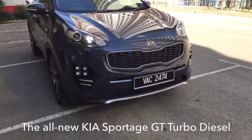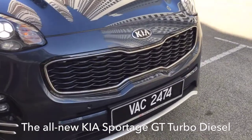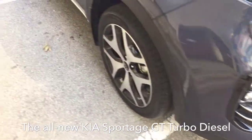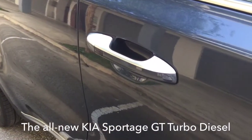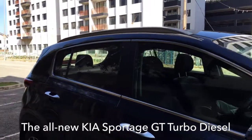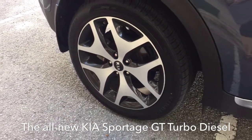I say stand up, it doesn't mean that it is appealing to everyone, but personally I think it looks pretty good. What I particularly like is the tiger nose grille, the LED DRLs, the LED ice cube fog lamps, and moving to the side, I like the whole 3D nicely chiseled door handle. You can see at the top there is a nice sloping roofline, giving it a very sporty outlook. And I love the 19-inch alloy wheels here.